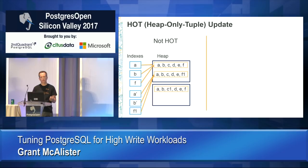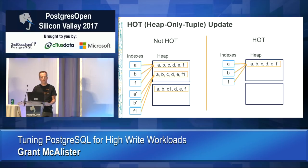It also occurs if there's not enough room in the heap for a new tuple. So in the second example, even though I'm updating C, which is not an indexed column, because there wasn't enough space, we also don't get a HOT update. In the HOT example, if I do that same update to C, instead of making a whole bunch of changes to indexes, all you end up with is linkage between the tuples in the heap. The indexes don't have to change, so this is a lot less work if you can do HOT updates.